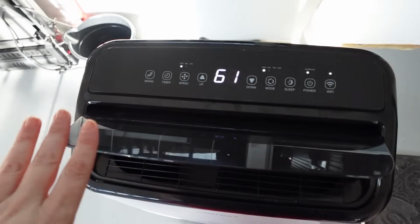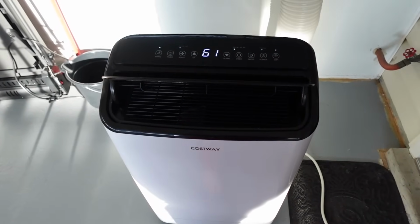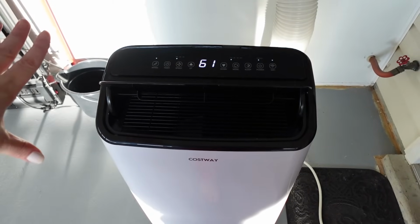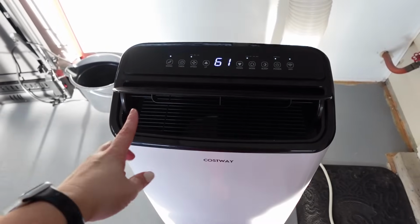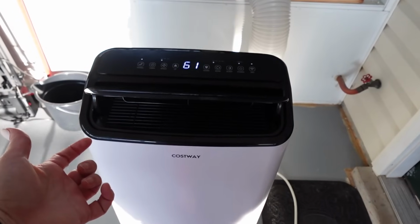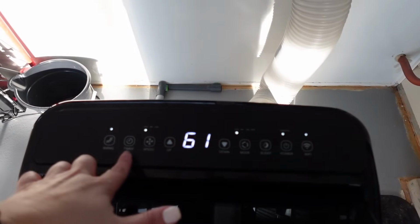So here we go. You have this right here, which you can swing so it'll go up and down, kind of like a fan. So you guys see it going up. It's very slow. And then it'll go down. Standing here, it feels so good. See, it's coming down, going back up. You have a timer.